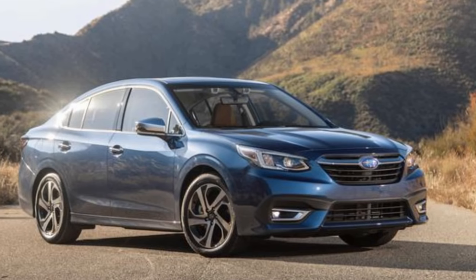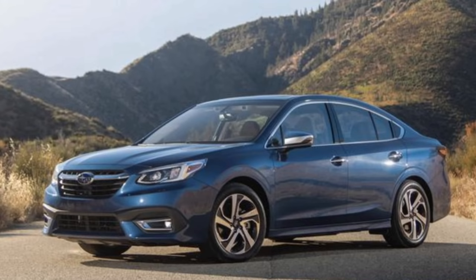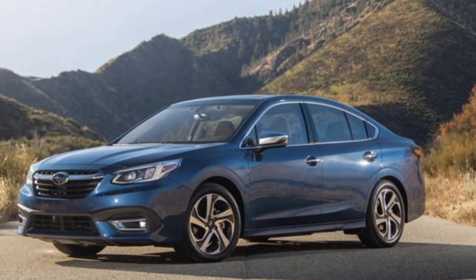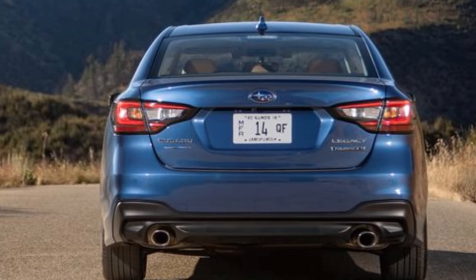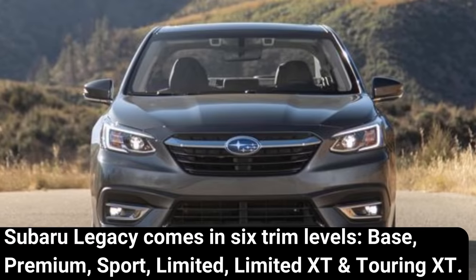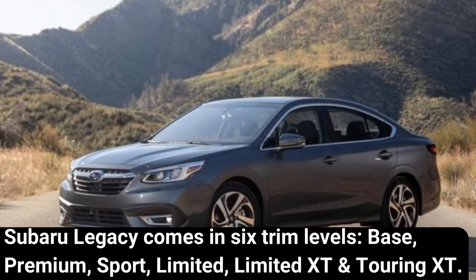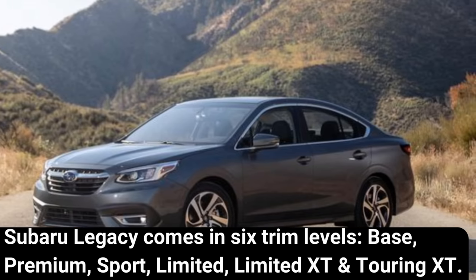First is its value proposition. Starting under $23,000, the Legacy is less expensive than every other midsize sedan, except for the Chevy Malibu, and it beats all others in resale value, except Camry. Subaru Legacy comes in 6 trim levels: Base, Premium, Sport, Limited, Limited XT, and Touring XT.